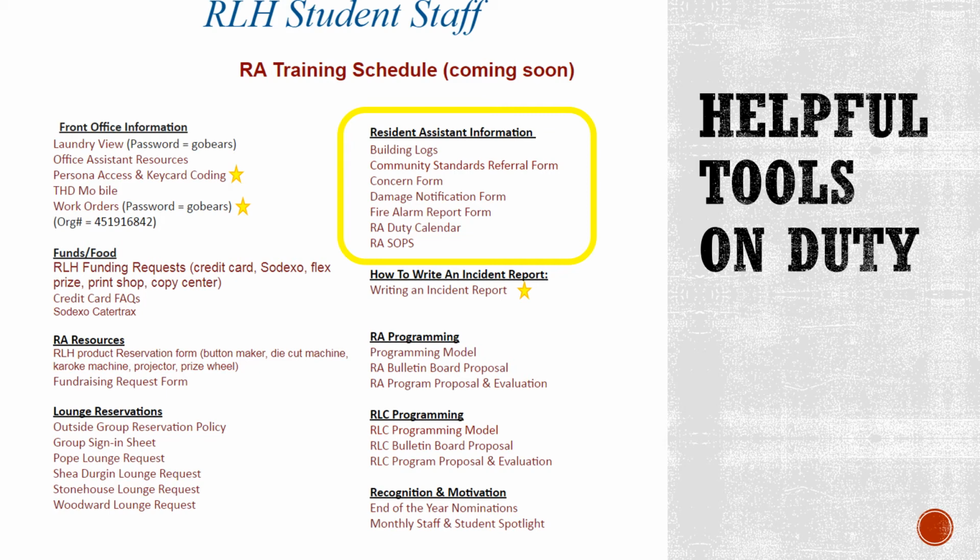It is important that when you are on duty to know what resources to pull out when the time comes. Remember, if you have a question, the Teams app has the RA manual ready to go, and if you still can't figure it out, it's okay to call up. Just make sure you've checked your SOPs first.